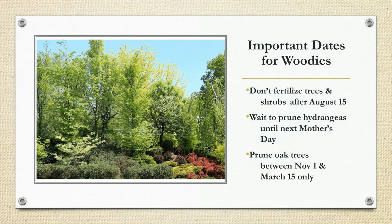And then a couple of dates that are important to remember. One I've already mentioned, and that is fertilizing. Don't fertilize trees and shrubs after August 15th, so that you're not stimulating new growth late in the season that may not make it through the winter.